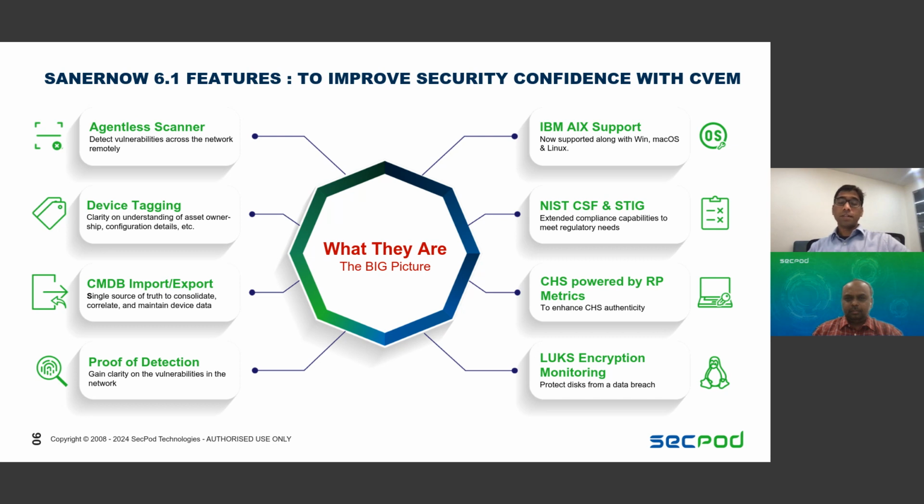And we are introducing coverage for NIST CSF, the Cybersecurity Framework, and STIG. These are the benchmarks that are devised by NIST and the Department of Defense. So we now have the ability to assess the devices against these benchmarks, or baseline the devices against them, and automate the fixing as well to ensure continuous compliance to these particular benchmarks.